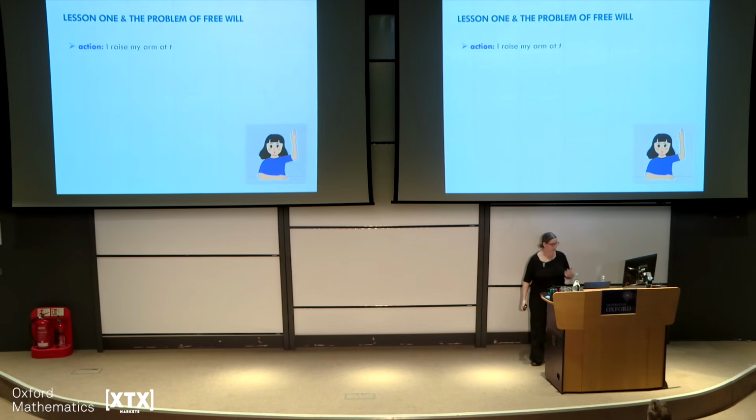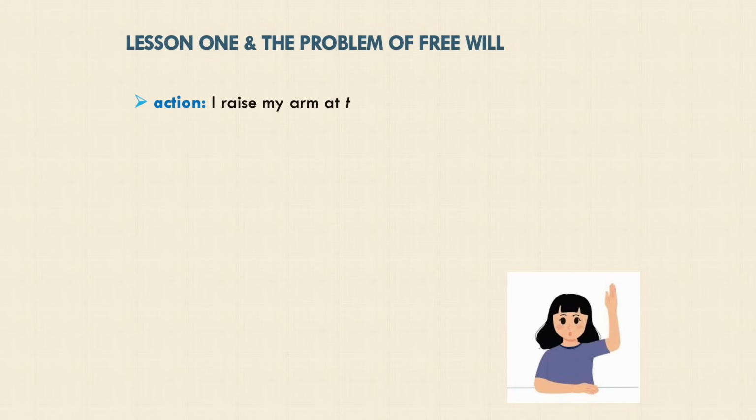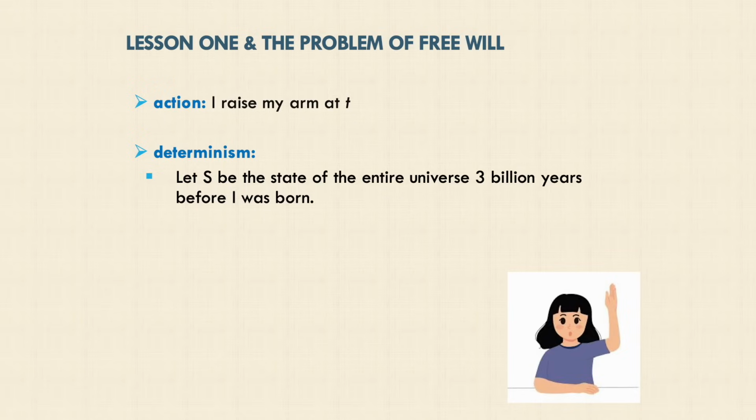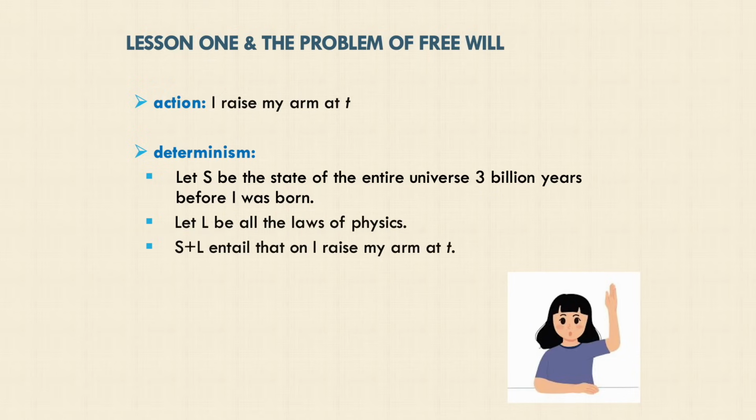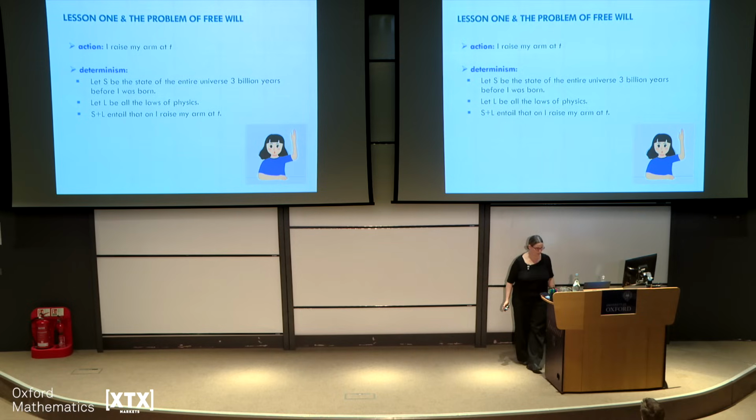To set things up, suppose at a certain time t, say May 1st, 2024, I perform some action. I raise my arm. Here's what determinism says on at least one standard understanding of the view. Let S be the state of the entire universe a long time ago, say 3 billion years before I was born. Let L be all the laws of physics, and I really mean all the laws of physics, not just the ones that our colleagues in the physics department have already discovered, but all the true laws that are there to be discovered. What determinism says is that the conjunction of the state of the universe at this early time and the laws of physics together entail everything that happens in the universe throughout history, including the fact that I raise my arm at t.